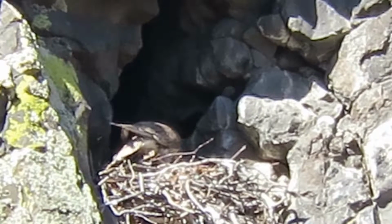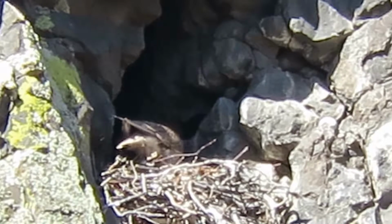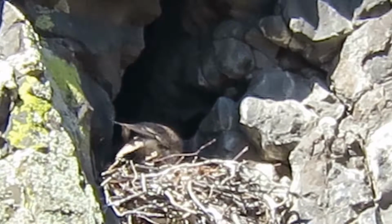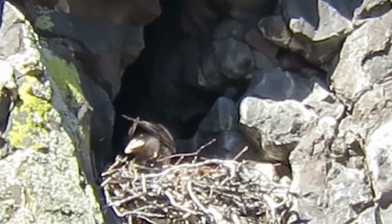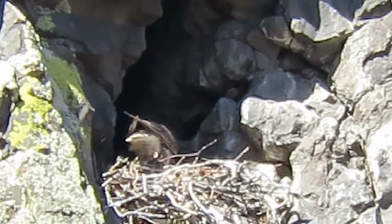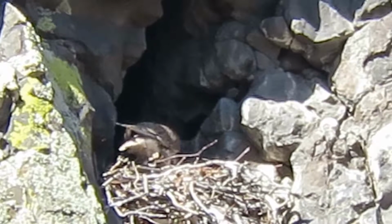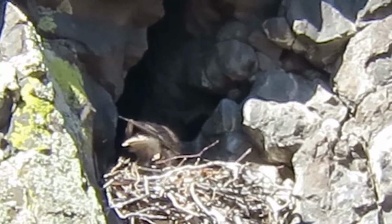So we got a good project here. Perfect spot. We can document the whole thing from hatch to flight now. Just like a stage. You'll see her going in and out, and the male too, and the youngsters will be standing right up there, and every move they make, we've got them, and watch them exercise, feeding, and the whole bit. It should turn out to be quite a good project.